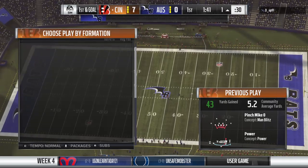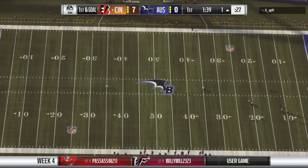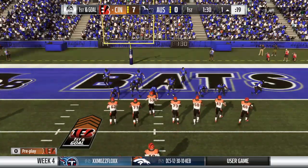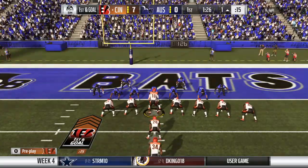Whatever they decided that they wanted to run before the game, it's working pretty well for them right now. Moving the ball downfield at a nice rate. And guess what? I think the chain crew might have to get a little oxygen over there. They have to keep moving downfield with first downs on each play.